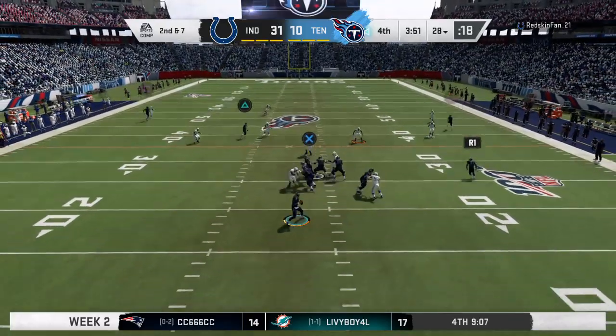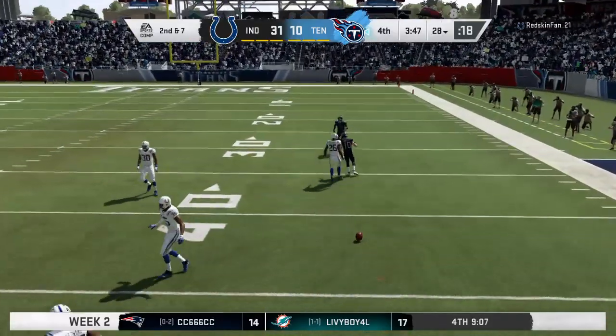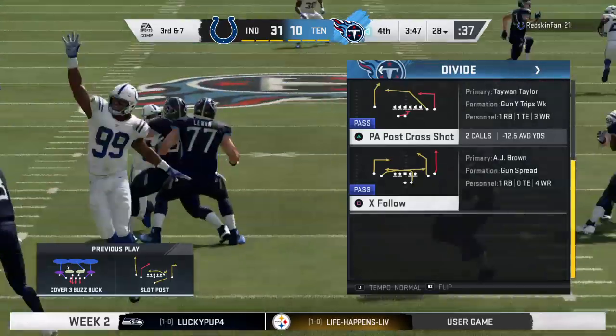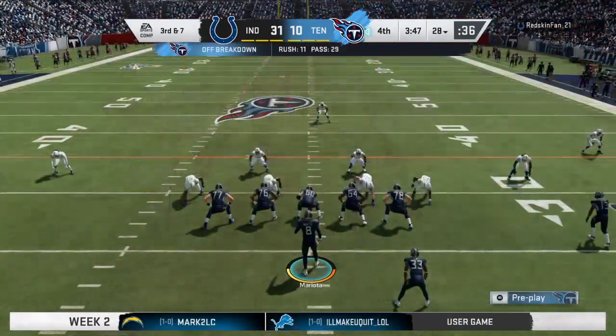Now Mariota. He'll rifle this one deep right side. That's going to be knocked away and incomplete. The intended receiver that time, Adam Humphries. And it's 3rd down. Just nothing there again.